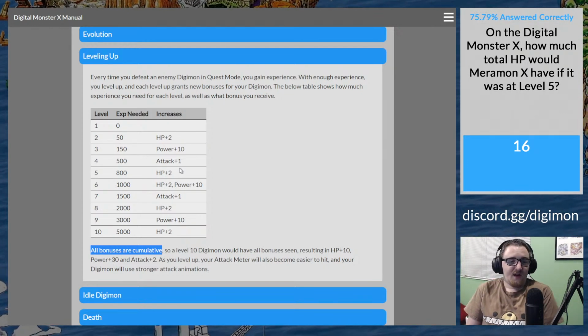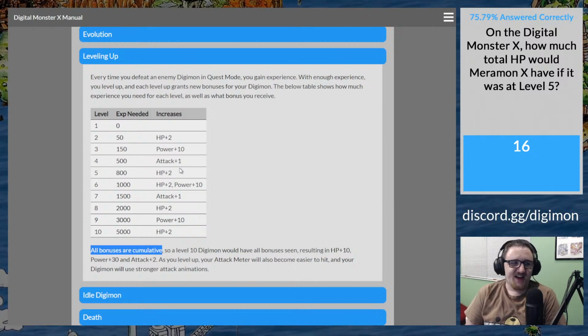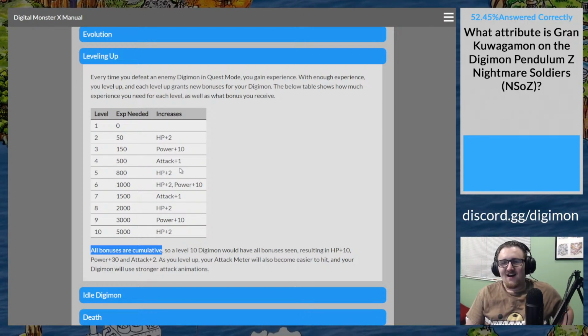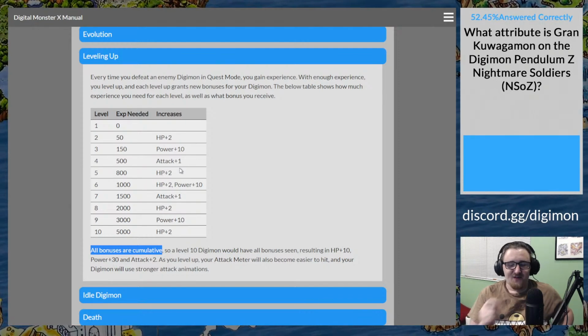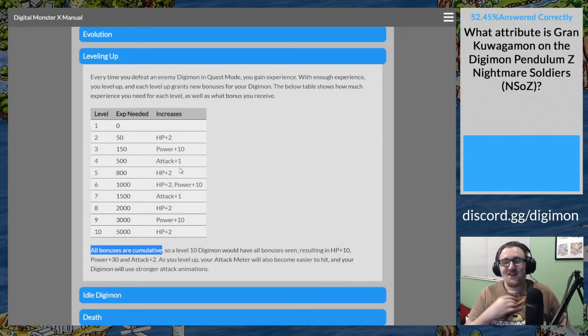So, the most missed question on this entire test. Here it is. Drives me wild. What attribute is Grand Kuwagumon on the Digimon Pendulum Z Nightmare Soldiers? And I even gave you the abbreviation there just to be safe. This one was a ton of fun to see how many people got wrong, because I was not expecting that. I didn't expect this to be the one that tripped people up.